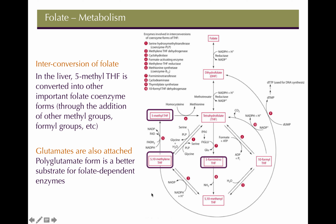At this stage in the liver, and it also occurs in the tissues, you can attach other glutamates here. And remember the polyglutamate form, you can attach up to 9 of them. Basically it just makes folate a better substrate for the folate-dependent enzyme. So I always see it as it can stick on to its enzyme more. Because remember, coenzymes are just attaching to enzymes and helping them do whatever job they need to do. So attaching those glutamates just makes it stickier almost. I guess you could think of it like that.